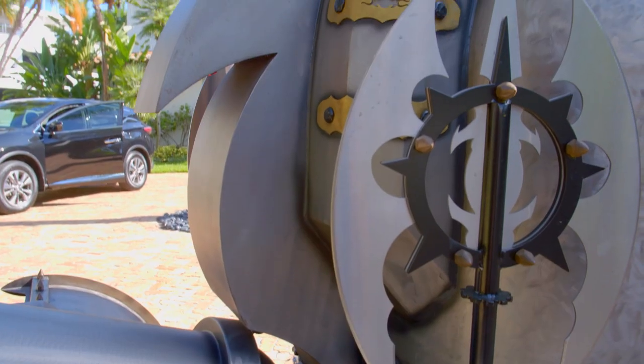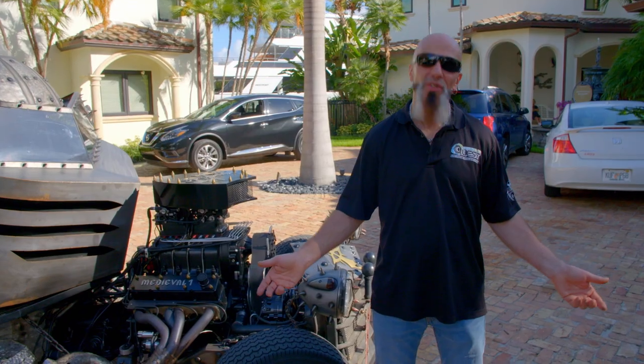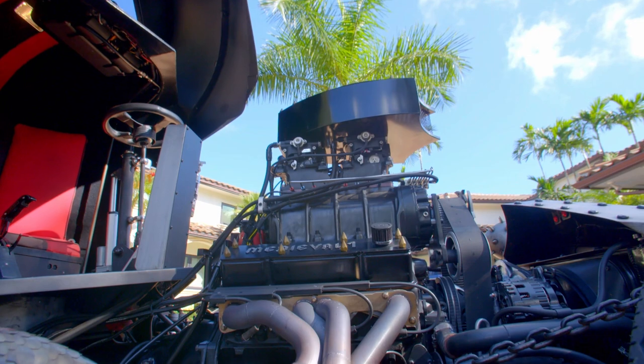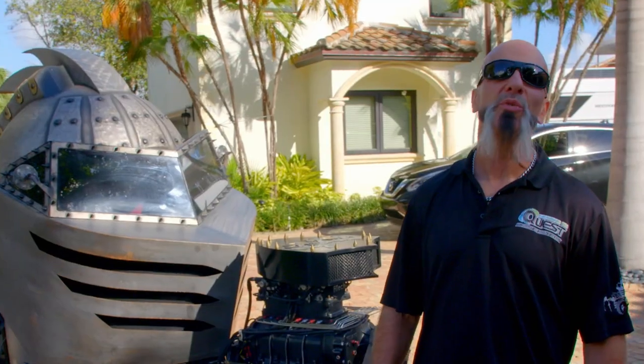This mean machine is a medieval work of art. It's a medieval car. Is it the most wind-resistant piece? Yeah, it's got a lot of wind resistance. Is it aerodynamic? Absolutely not. 1,000 horsepower and changing tires like you change your underwear because we smoke the tires all the time. That's what it's all about.